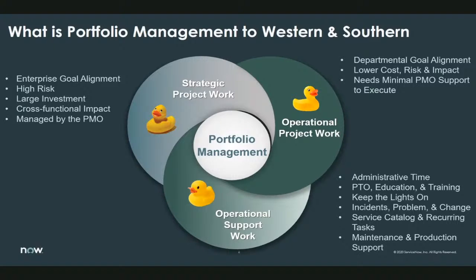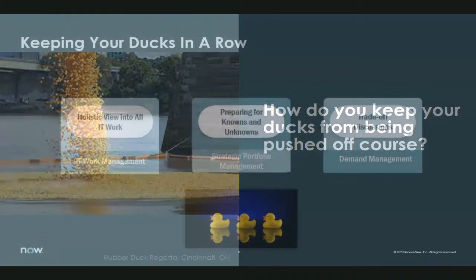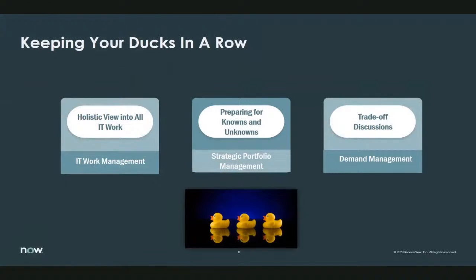So it seems that we have our ducks in a row, but how do you keep your ducks from being pushed off course? I love this picture, which is actually from the Rubber Duck Regatta in Cincinnati, which is a fundraiser for our free store food bank. But it just reminds me that even with the best laid plans, sometimes that influx of IT work can push your ducks off course. What are the tactics, tools, and processes for keeping our ducks in a row?